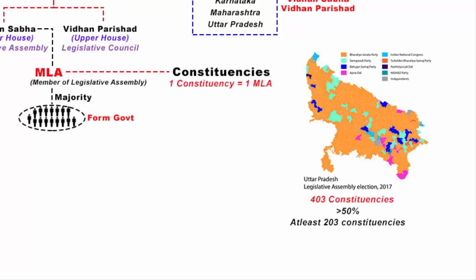So far we have seen how the MLAs are elected. Now we will see how people who are MLAs become ministers or chief minister. As I said, a political party whose MLAs have won more than half the number of constituencies in a state can be said to be in a majority. Now the political party that has the majority is also called the ruling party, and all other members are called the opposition. I'll show it to you with an example.